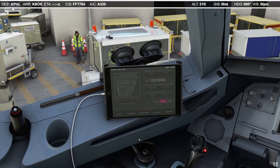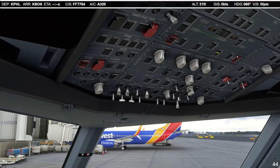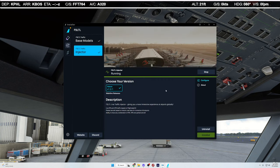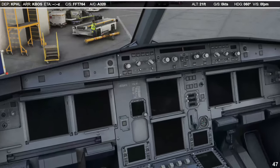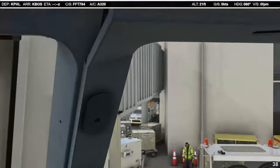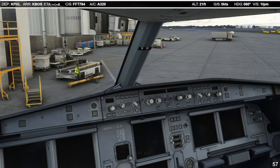Alright, let's start prepping our aircraft. The frames are really getting hit today. You know what I'm gonna do? I'm gonna try to disable the traffic and see if that solves the problem. Not sure. Yeah, much better. We're going to keep the traffic off today. Not sure why it's happening. It's still not that good, but it's better than having the traffic on.